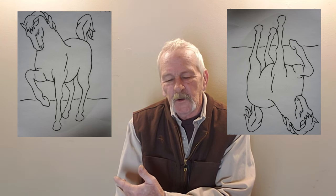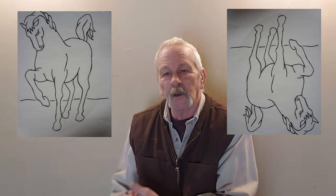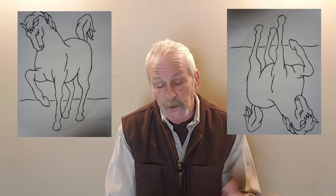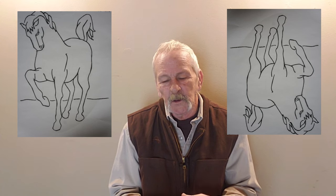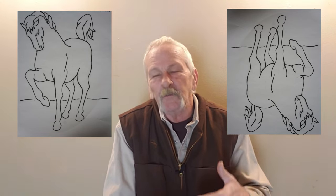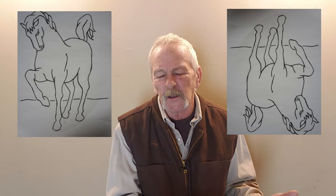Now, if you were to turn this right side up, which I'll try to do for you here, this is how most people would look at that and draw it. They'll look at that and say, well, that's a head, there's the horse's head, there's his tail, there's his legs. And right away, they're involved in the wrong thinking pattern because they're drawing it.